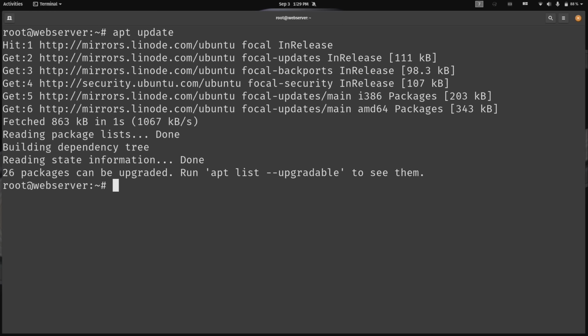So now that that's done, we can actually see from the output here that there are 26 packages that can be upgraded. And if you recall at the beginning of the video, it showed 25. And that's a good example of why we should run apt update before we perform package manager tasks, because we already have a new package that's made available since the last time this was refreshed.